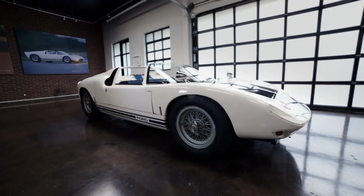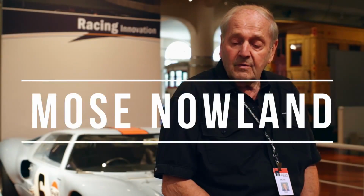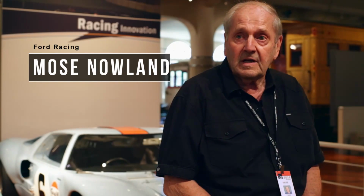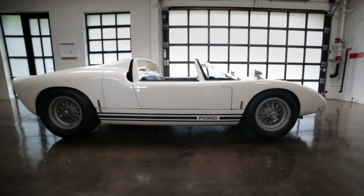GT108 is the embryo of the program. It really was. And that car went through a lot of modifications and development, but that's how we got to our 2 victories, was through the beginning with that car.